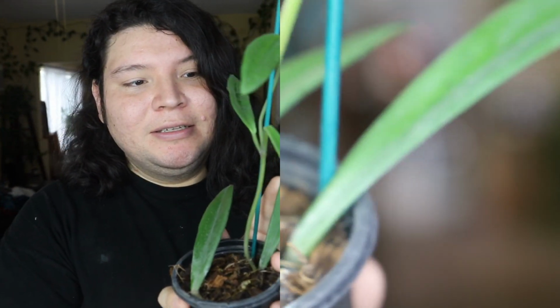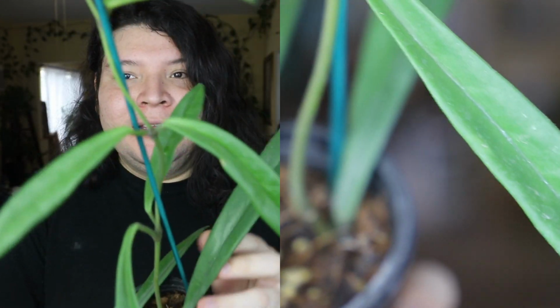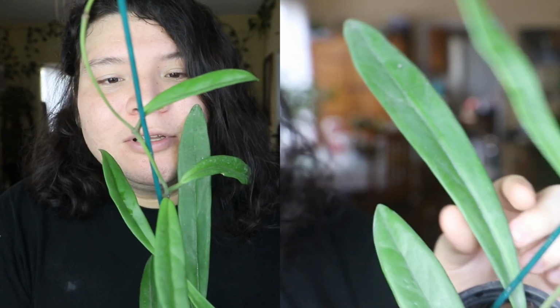Guys, another Hoya. I have mentioned this Hoya multiple times now, but it is my Hoya Robodobilies, guys. This Hoya, it's crazy because I've never heard of it before, and the tendril is fussy and the leaves are weird, like absolutely weird, guys. Yes, like the size of this leaf, you see how it is, like it's a weird Hoya, and I absolutely love it.